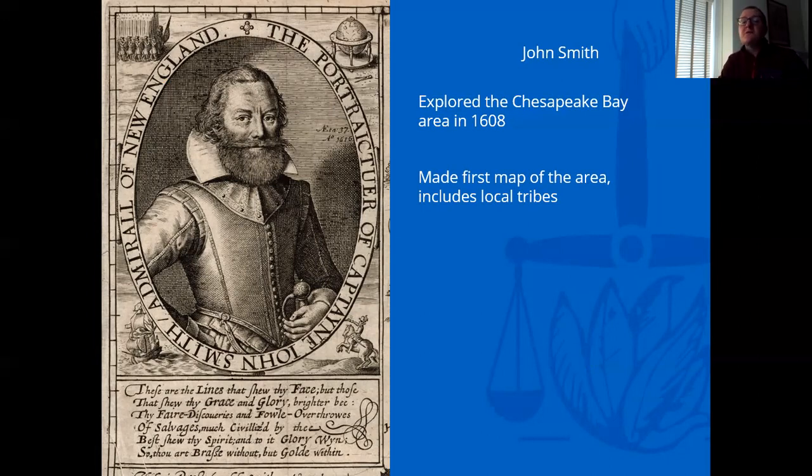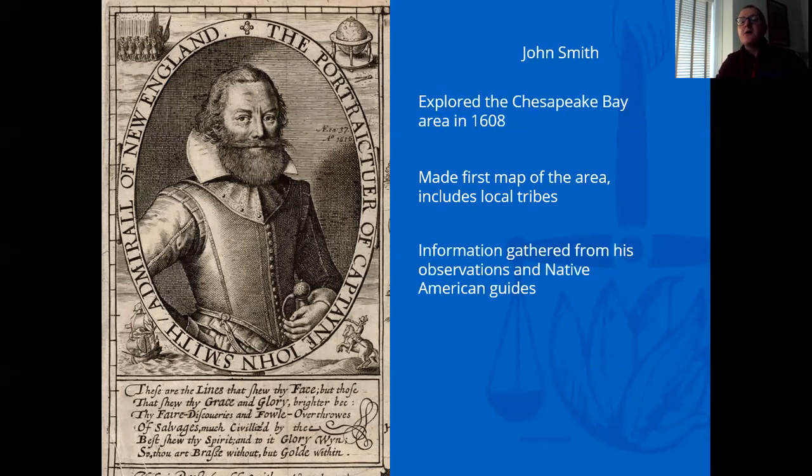This map not only shows some of the geographical areas of our region, but also for our purposes today, really shows how the area is settled by different Native American groups. Not only does this map show the settlement on the rivers themselves, so these are the tribes that John Smith and his compatriots are actually physically meeting themselves, but there is information being passed to the English, allowing John Smith to make observations about the hinterland of both Maryland and Virginia, areas that he did not physically visit himself.